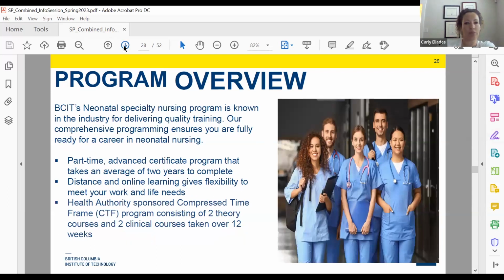So our neonatal program is comprised of 24 credits. There's 21 credits of core courses, which are a combination of both theory and clinical. And then there's 3 elective credits. So you can choose from some of our neonatal options, or you could also choose electives from other specialty nursing programs, such as pediatrics, perinatal, critical care. There's really lots of options.